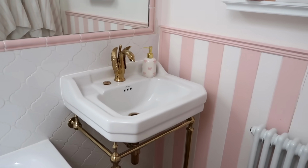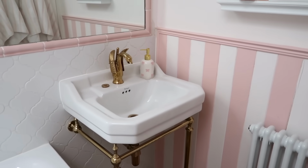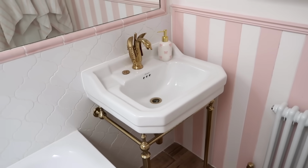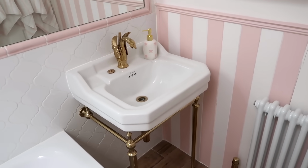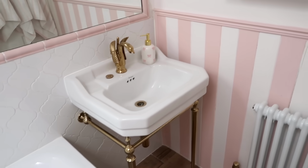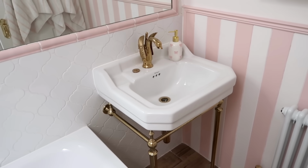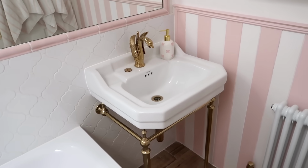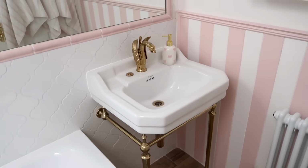And then the final thing to talk about, which I dare say is the pièce de résistance, is the sink. So this was definitely the biggest splurge of the whole renovation. I feel like a lot of the stuff I really DIY'd and made the best of what I had, but this was something that was kind of a non-negotiable for me. I really wanted a beautiful sink. I think it makes such a difference, and I couldn't be happier with this one.